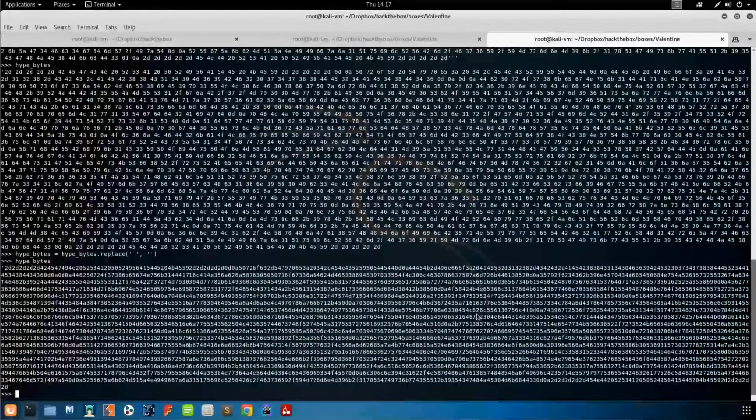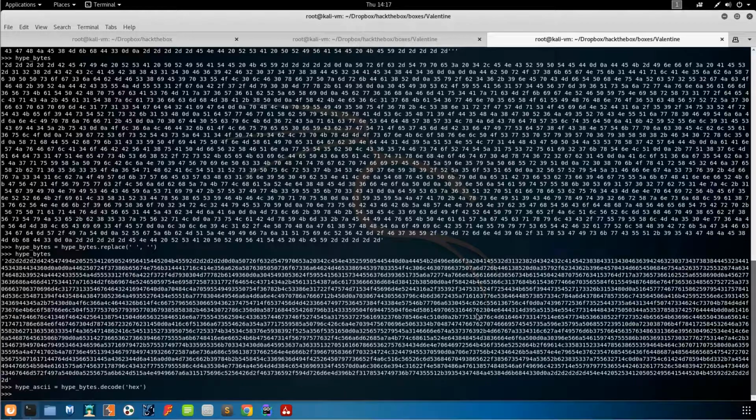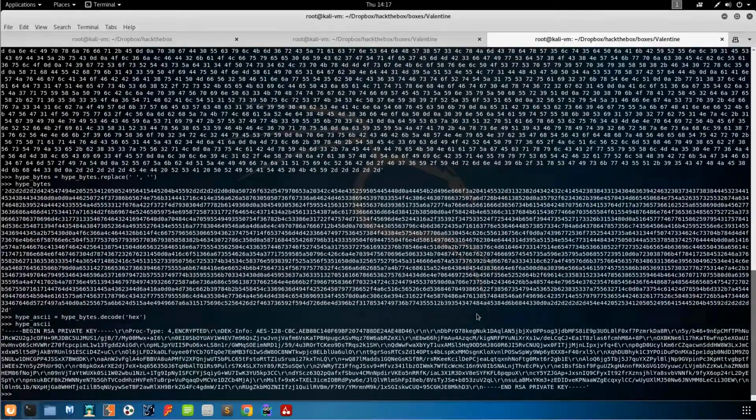So now if we look at hype bytes, we've got what looks to be a hex string. And so if we do hype ASCII, and we just try and do a simple decode on it, hype bytes decode hex, and then if we look at hype ASCII and see if it's actually something readable, and it is. And if you recognize this, it looks like it's an RSA private key.